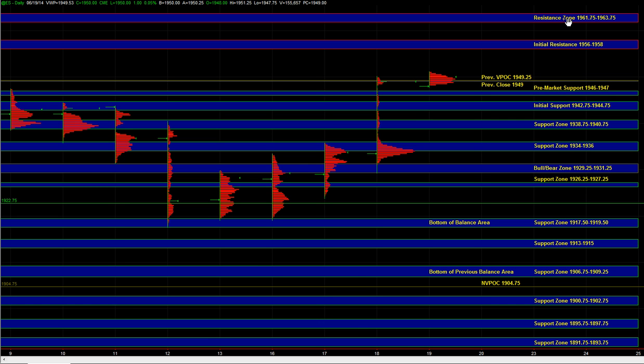But we just have to keep in mind that these zones are based on range extensions and the expected volatility, so these are not hard resistance areas. They're just nice reference areas that typically do provide good location to take profit on the long side, but we don't want to lean on it too much.